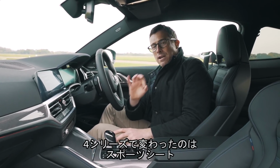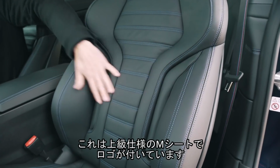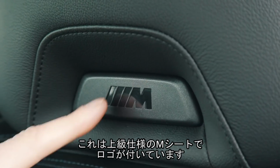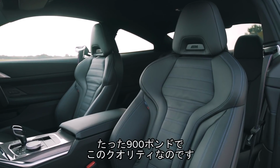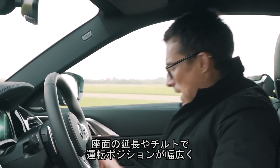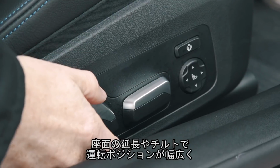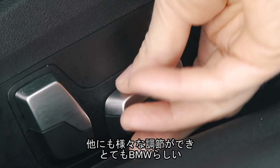So you get some brand new sport seats. You get leather interior as standard. This one has the upgraded M seats. Look, they've got a logo there. So they're all very, very nice, very sculptured. They're about £900 they are. Probably worth it though. In fact, the seating position in this car is good. So you've got the extendable bases here like this. You can tilt and move the seat in many, many different ways.